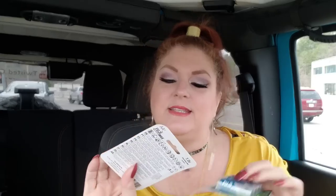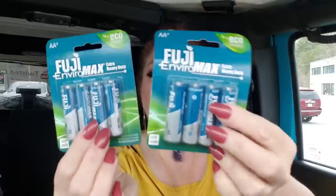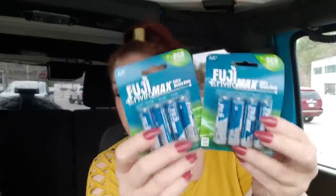I love those. Okay. And then I just grabbed two packs of these batteries. This is the Fuji Enviro Max Extra Heavy Duty AA batteries. Probably should have got some AAA, but I think I looked and couldn't find any in this Fuji. So, got two packs of those.